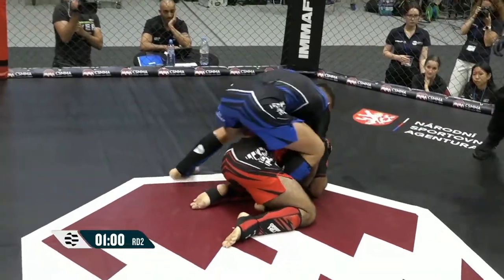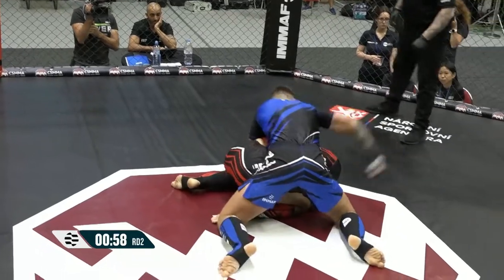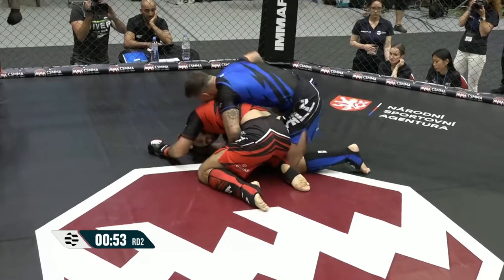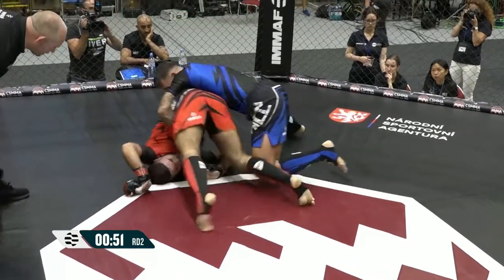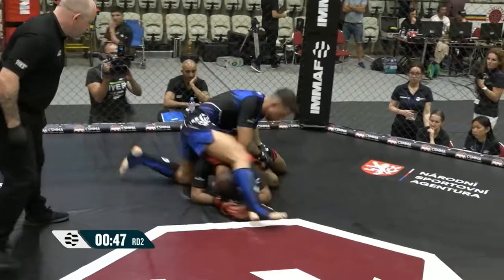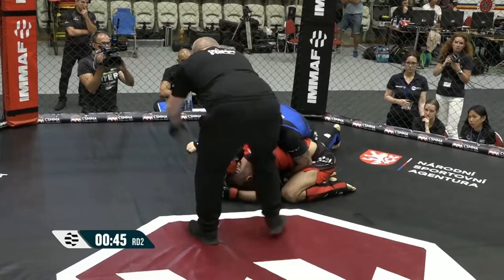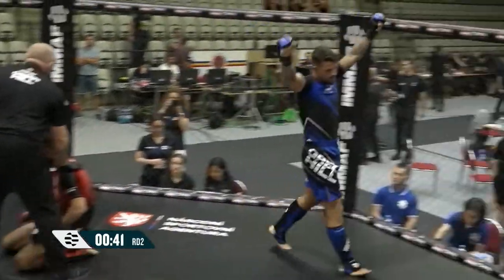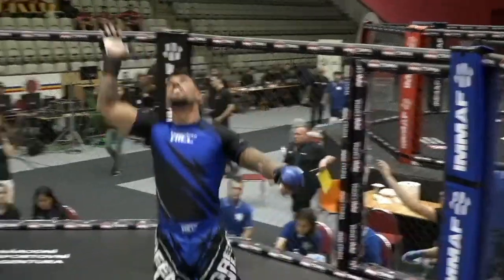Oldenqvist now looking to establish the back, one hook in. Again with the ground and pound. Fikey very durable, very tough. Referee again asking for action. Oldenqvist just able to maneuver around Fikey. The referee's going to stop this one. And it's John Oldenqvist from Sweden, the winner by TKO.